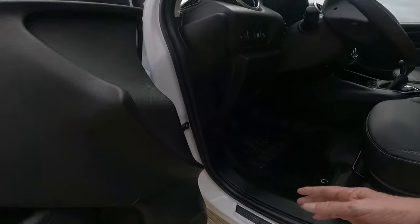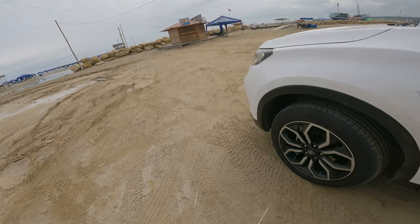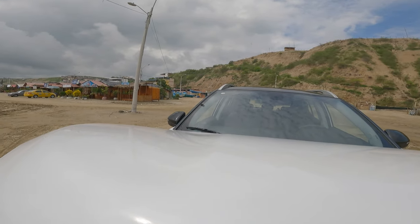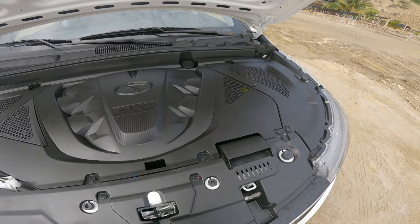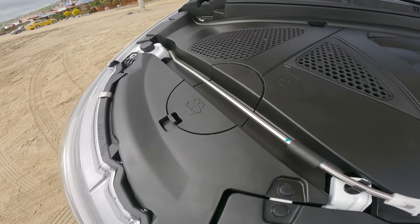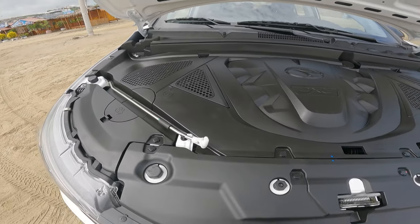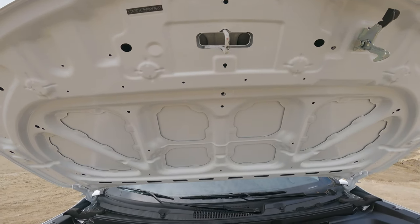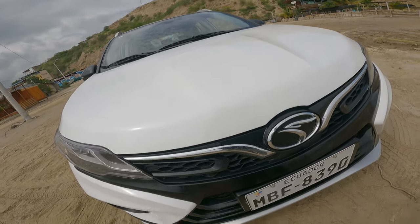I'm going to pop the hood and see if I can do this with one hand. It's kind of hard. It's a heavy hood. I couldn't believe how heavy this thing is. There is the engine, so it's completely covered. Right over here is where you check the washer fluid, and you can put the oil in here, or check the oil, I guess. The lady at the dealership said they put this cover in here to protect that. I said, okay, whatever. It's a heavy hood.